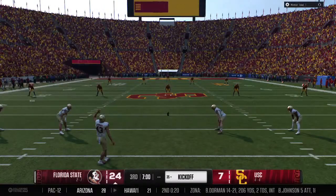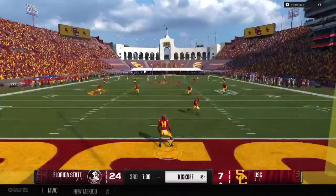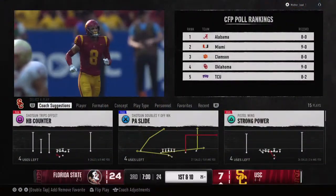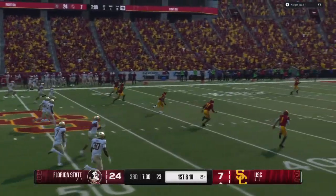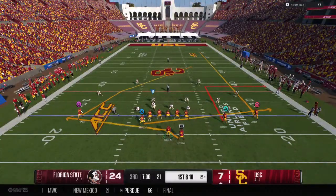The kickoff team out there set to boot it away. Number 43 set to kick this one away. Bounces through the end zone. It's a touchback. They'll bring it out to the 25. Trojan offense is ready to go back to work.